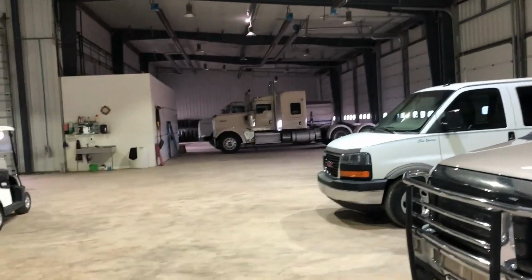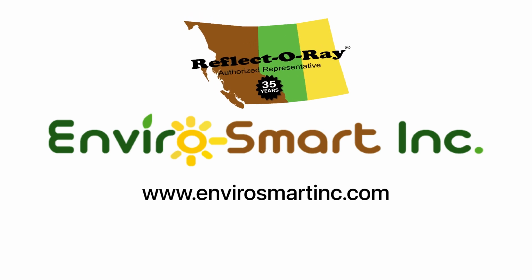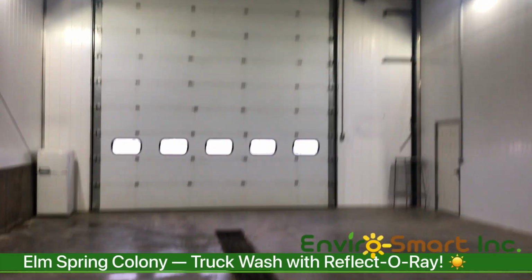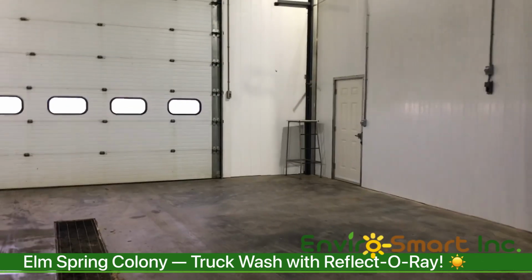But your trucks, your tractors, anything and everything. Now they got a truck wash. I was just looking at a truck wash that was a mess in 1 year. Now let's take a look at this one. Here, this is 6 years at Elm Spring. You see that floor? The hinges are as clean on the top as the bottom.